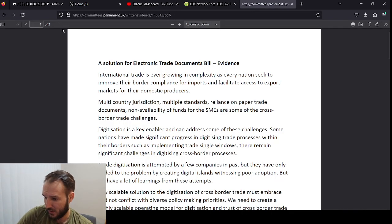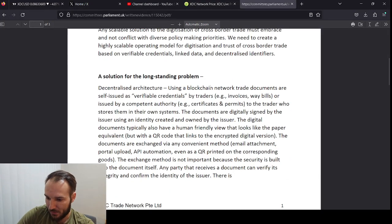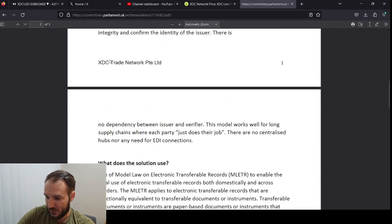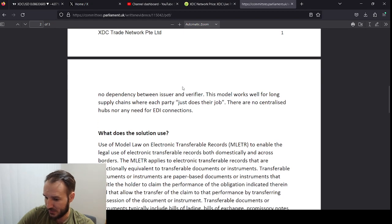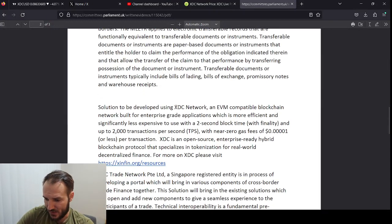A solution for, here it is, UK Parliament, parliament.uk. A solution for electronic trade documents and bills of trade documents. I'm sorry, can't read right now. Using a blockchain network, trade documents are self-issued as verifiable credentials by traders, or issued by a competent authority to the trader who stores them on their own system. The documents are digitally signed, and so on. And right here it says XDC Trade Network PTE Ltd. And, if everything is exactly as it sounds, a solution to be developed using XDC network.